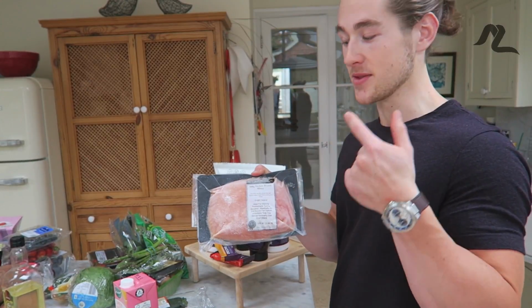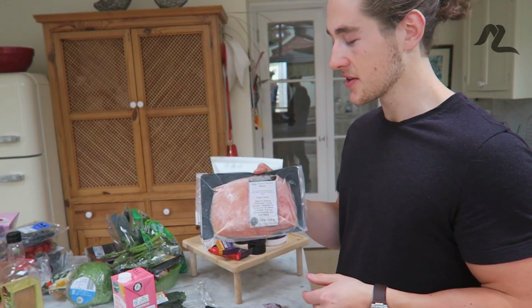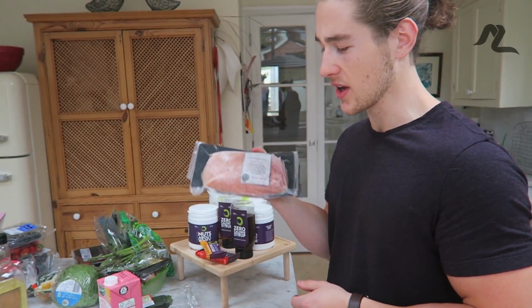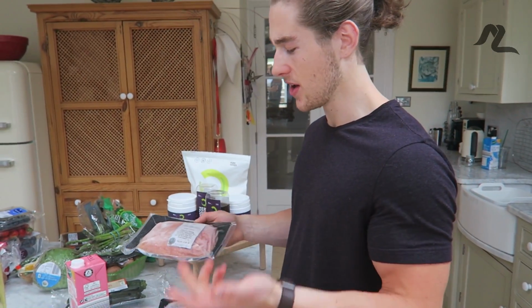If you'd like to see me make some turkey burgers with this turkey mince, I would be sure to do that. Just leave a like or comment. It's one of the leanest forms of protein you can get. And it's really easy to make things like turkey burgers or turkey curry, anything like that.